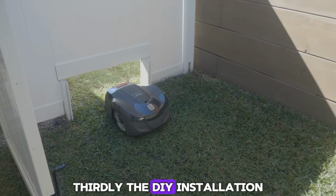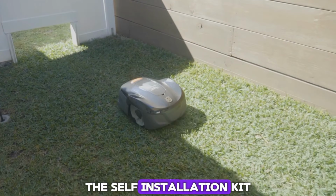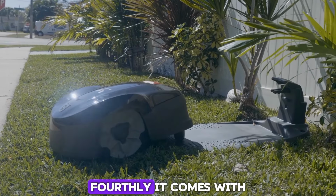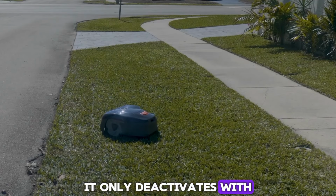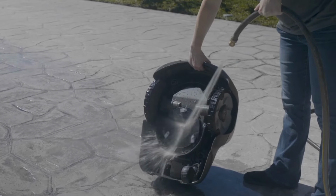Thirdly, the DIY installation is a breeze. The self-installation kit includes everything you need to get your mower up and running. Fourthly, it comes with a built-in alarm system for theft protection. It only deactivates with your unique PIN code, adding an extra layer of security.